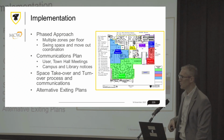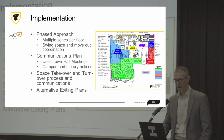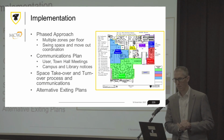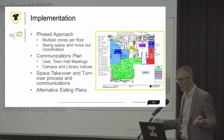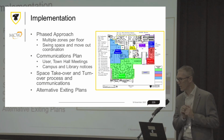Communications plan: we do users meetings every 2 weeks. We have town hall meetings. There are notifications from campus planning and from the library to let the students and all the other users know, not just the 15 departments that we have to coordinate with. So this is the fun part.